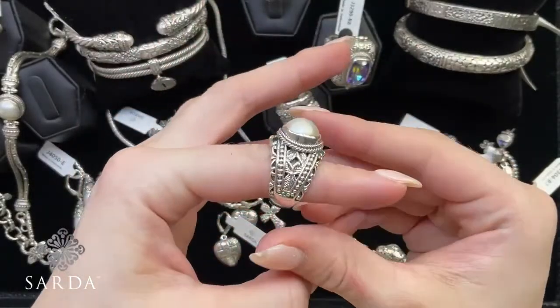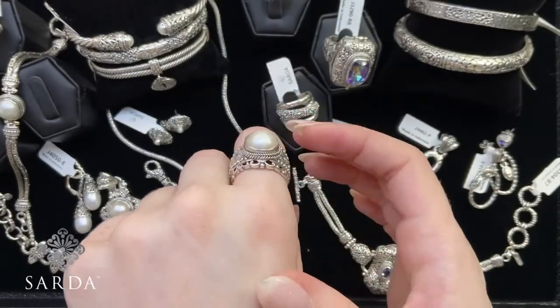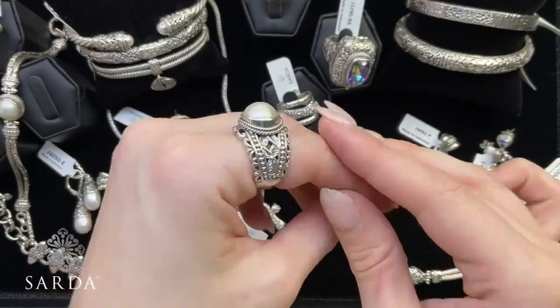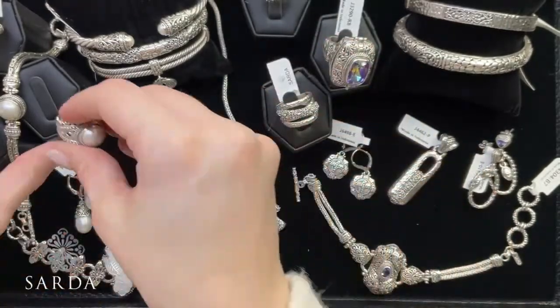And then we've got this ring up next. J8021. This is a size 7 for $119.99. Love kind of the scalloping and the leaf detail on the center here. Just a very classic looking ring.